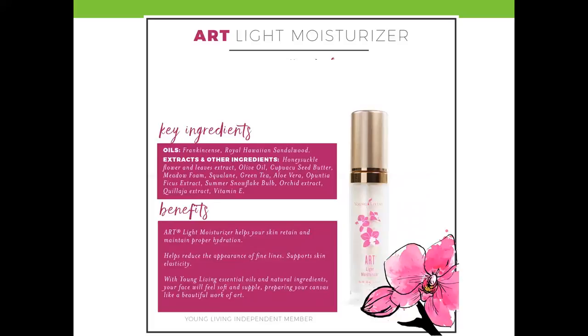So this is going to help the skin retain and maintain proper hydration. And it's also great. It only takes like one pump to cover the entire face. So this moisturizer goes a long way. It's very light, but yet it helps retain the proper hydration. It also helps reduce fine lines in the skin and support our skin's elasticity. And it just helps the skin feel very soft and prepares your canvas, your face, like a beautiful work of art. I love that. It's very smooth feeling too.